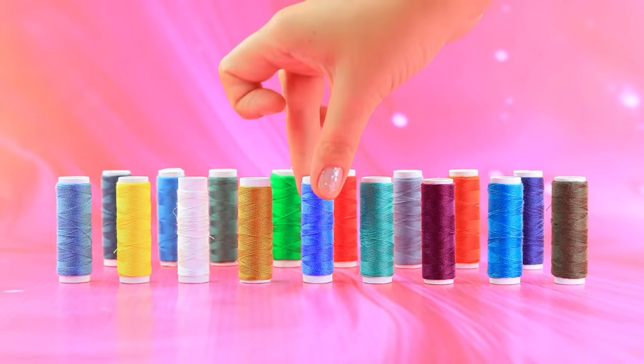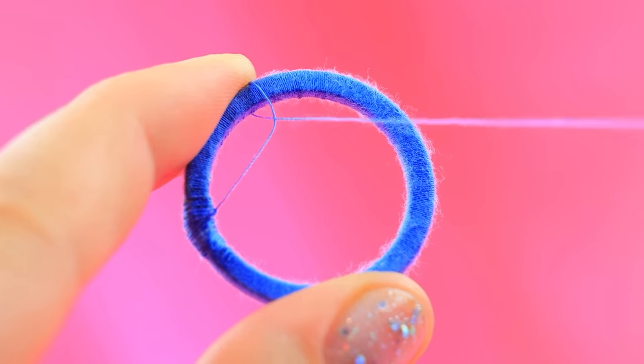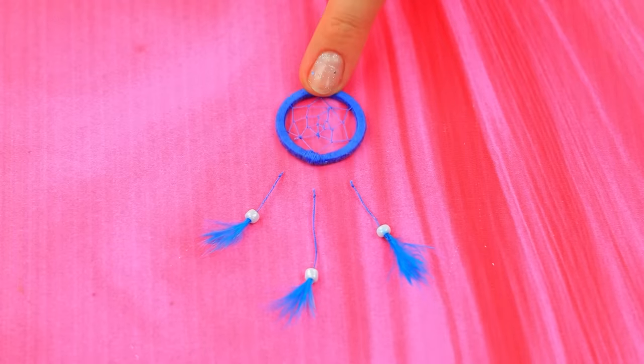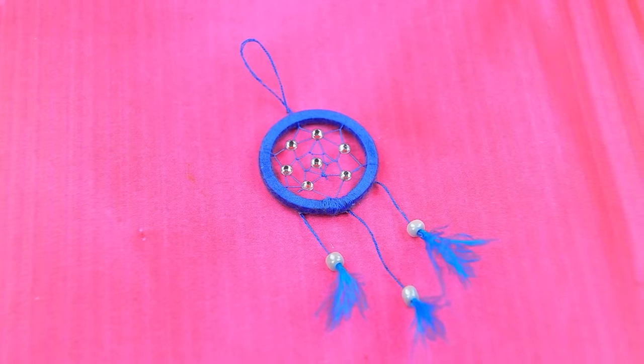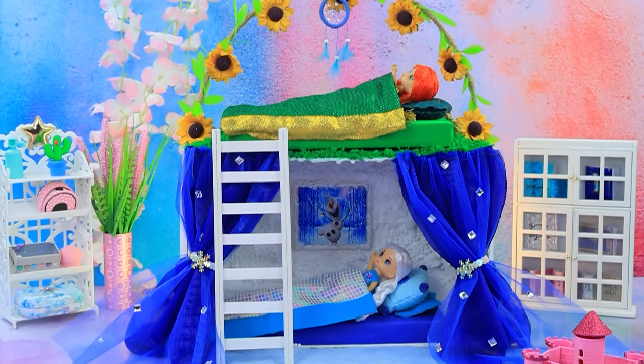Take a blue thread. Tightly wrap the ring from the keychain. Rainbow feathers will come in handy. Hang them onto the catcher. Dreamcatcher will get rid of nightmares. Only sweet dreams. Babies can't sleep.